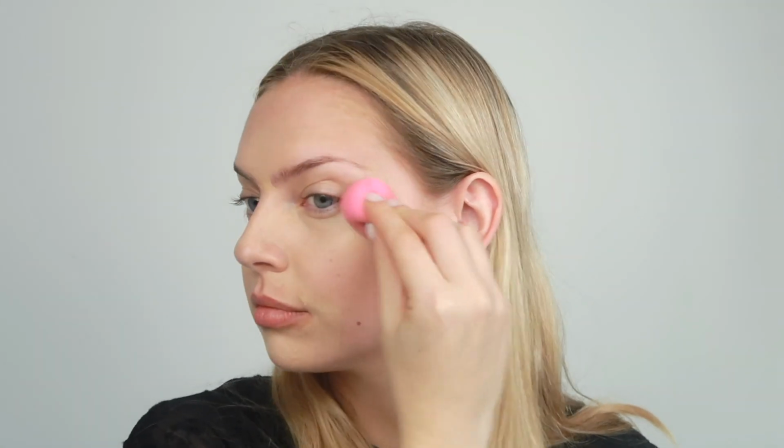I'm going to take my Beauty Blender sponge, and because I don't have a sink near me to wet it, I'm just going to saturate it with the mist. The Lilah B mist actually smells really nice.